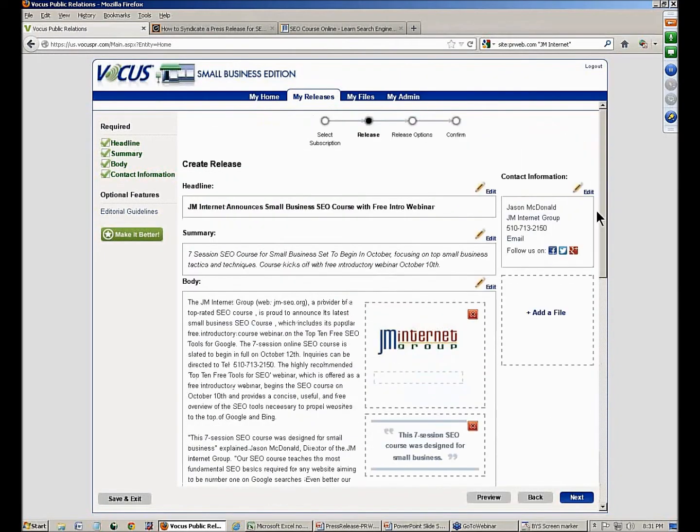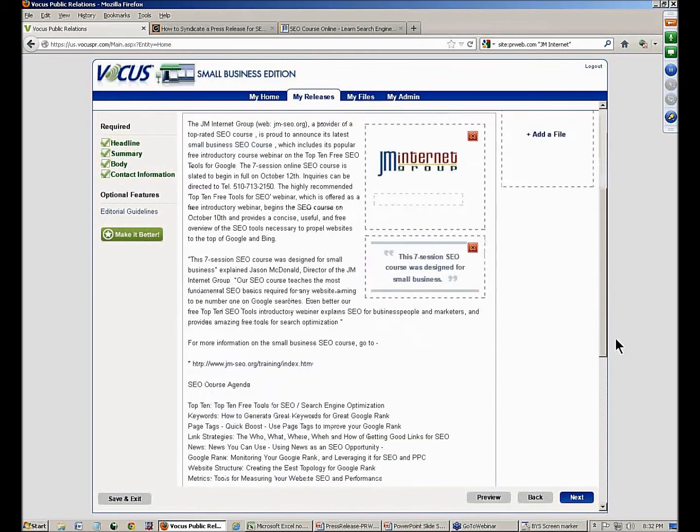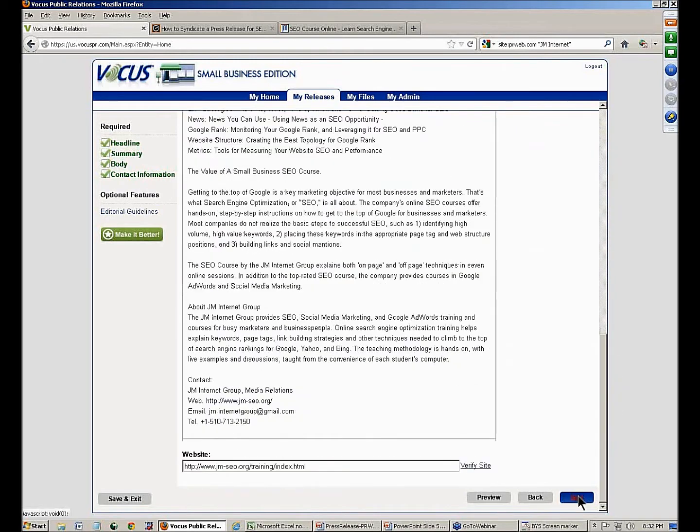All right, so now I've got everything set to go with the press release. I've written it. It's keyword heavy. It's all in the right position. I've got the main thing I want, which is that keyword heavy link. I've got my logo. I've got everything done. It's all correctly filled out. I'm going to hit next.